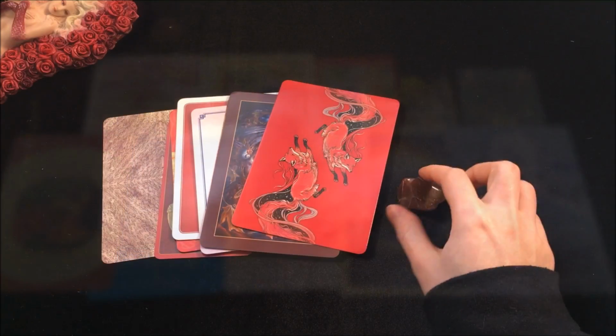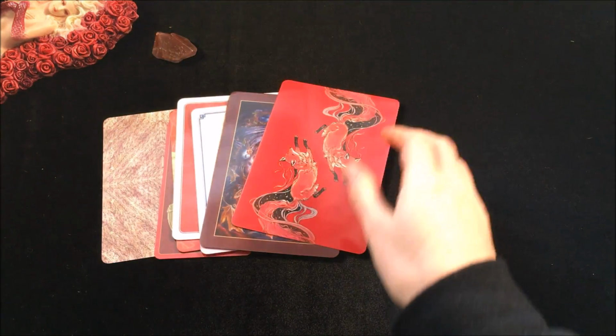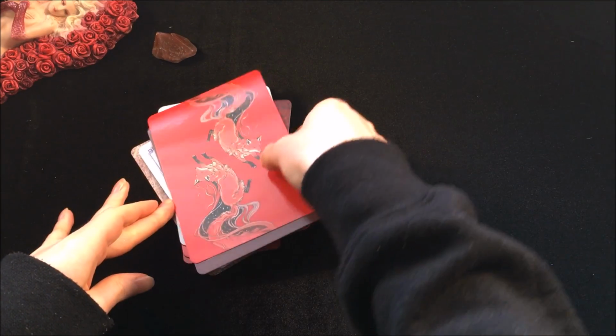All right, for those of you who picked the fourth and final pile with this Super 7 stone, we're going to go ahead and check out your cards and see what your message is. So let's see what we have.